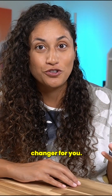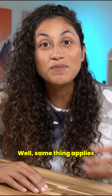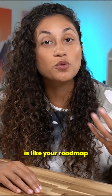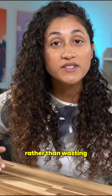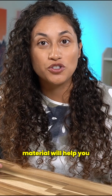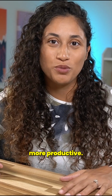Here's a game changer for you. A clear study plan. Think of it this way. If you're going to go on a trip or a journey, you're going to need a map, right? Well, same thing applies to your study session. A well-structured study plan is like your roadmap to success. Now, when you're clear about what to study, you can channel all that energy straight into learning rather than wasting precious minutes or even hours figuring out what you should focus on. A good study plan with the right study material will help you grasp the concepts and the problems, and your study sessions will be more specific and much more productive.